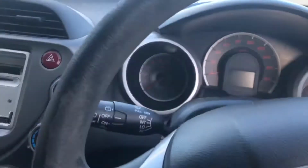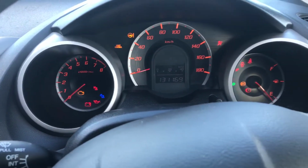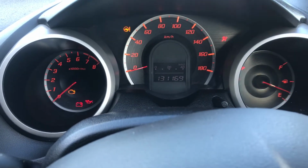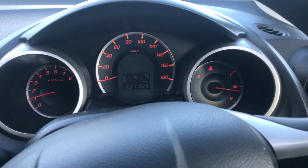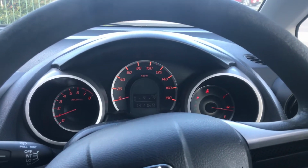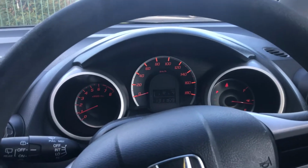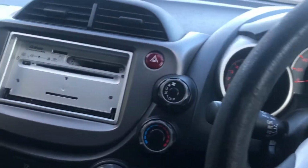Jump inside. Start it up. 131,000 Ks. Yep, starts up beautifully. Runs beautiful. It's had the engine service. It's had the gearbox serviced as well. It's got a warrant of fitness till next year. So, yeah, all that important stuff's been taken care of. So you won't have to service it.